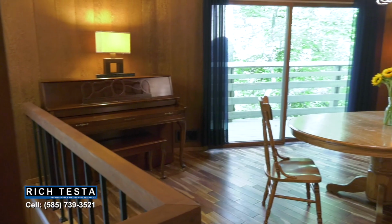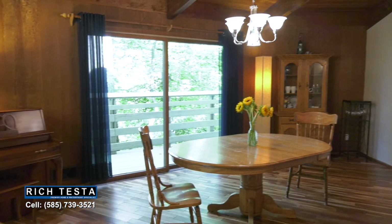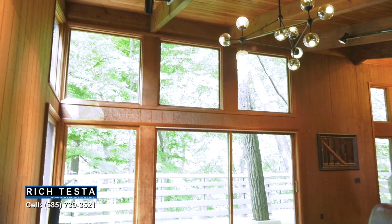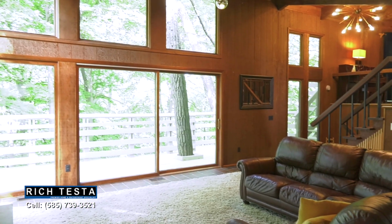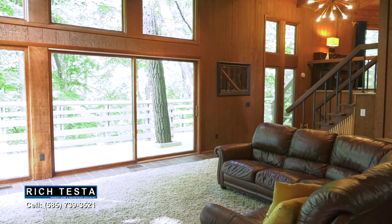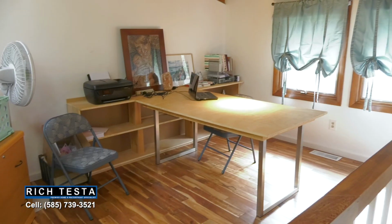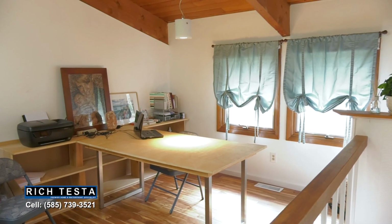Leading to a formal dining room with beautiful hardwood floors and an adjacent family room with cathedral ceilings and a wall of windows with scenic nature views. The first floor also features a powder room, laundry, and an office with hardwood floors and elevated views.